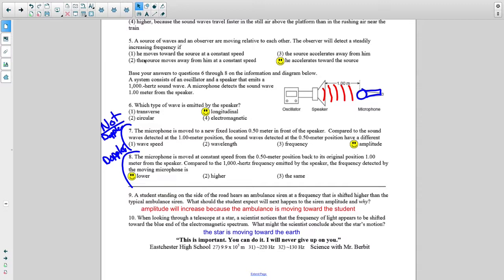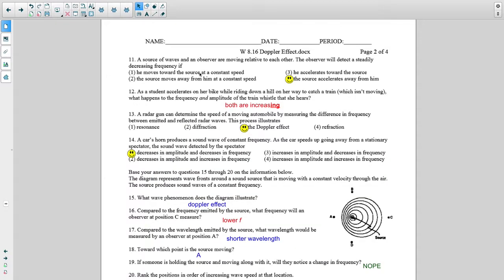Question 11. Give some of you a little time to write that. There we go. The waves and an observer are moving relative to each other. You'll have not just a lower, but a steadily decreasing frequency if the source is accelerating away.